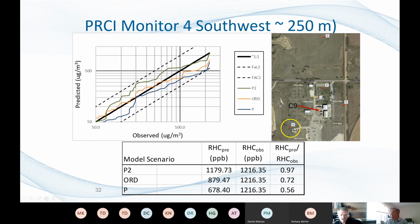Monitor 4, again, building downwash effects a little further away, but kind of at a corner. PRIME2 is almost right on the money, 0.97. ORD underpredicting, and PRIME is underpredicting.